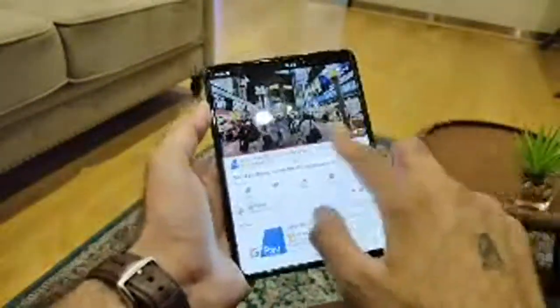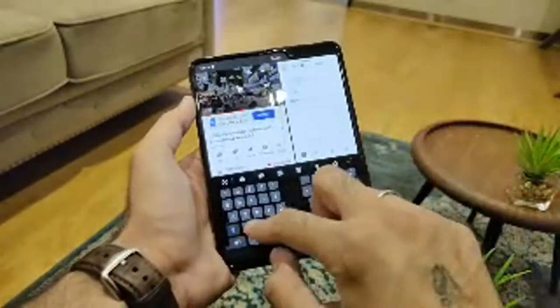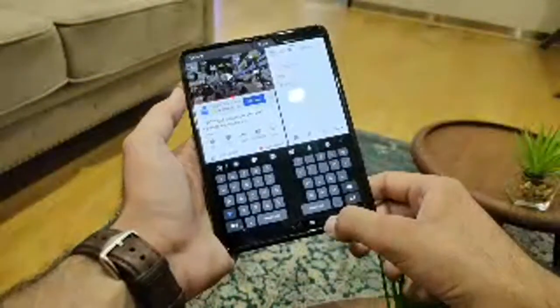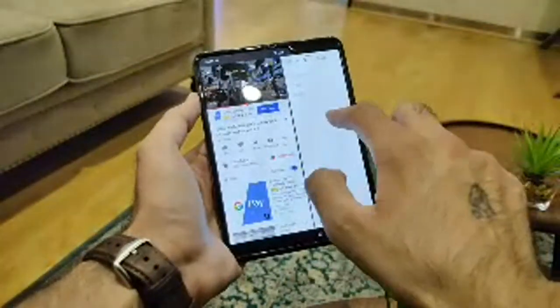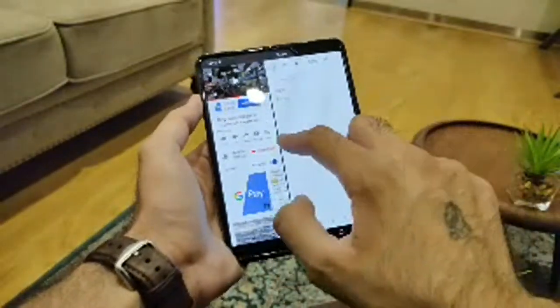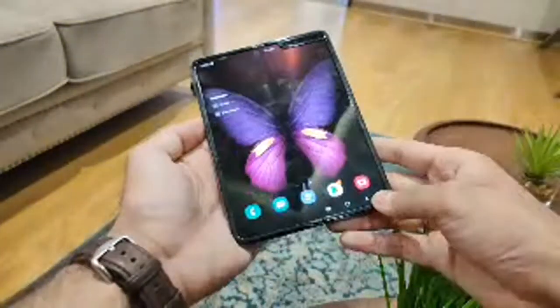So you can customize how much screen area you want to give to the particular application. So you can open the multitasking pane, you can run the Samsung Notes here, you can type, and simultaneously you can stream the videos on the left side of the screen. You can customize the screen's area that you want to give to YouTube, to your note making applications and other applications that you will run on this smartphone.